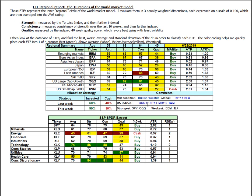ETF2 lens on the indexes, only Russell is below its 4-month moving average. Everything else is on a buy. That's what gets us to 90 and 10. So despite the tension in the world, this was actually an improvement in the allocation model. The S&P at 78 is better than EFA. The globals at 67. Inside the U.S., it's technology, large caps, mid caps, small caps.